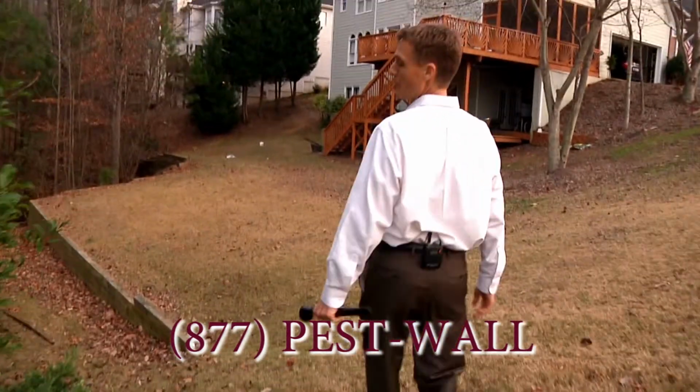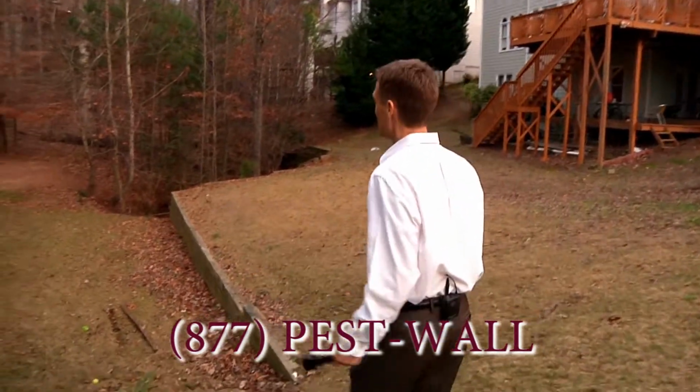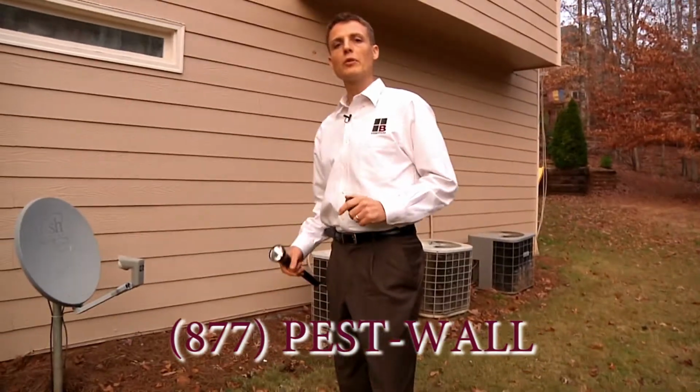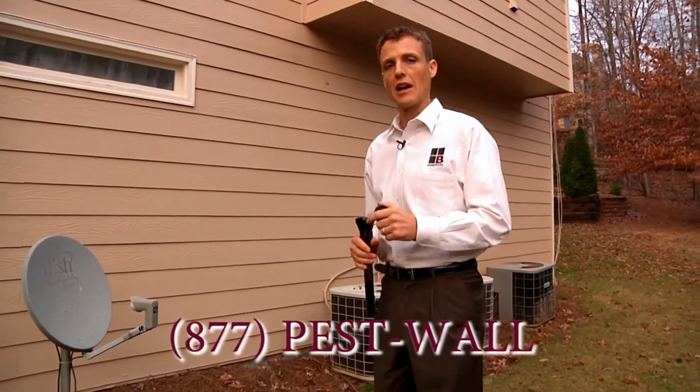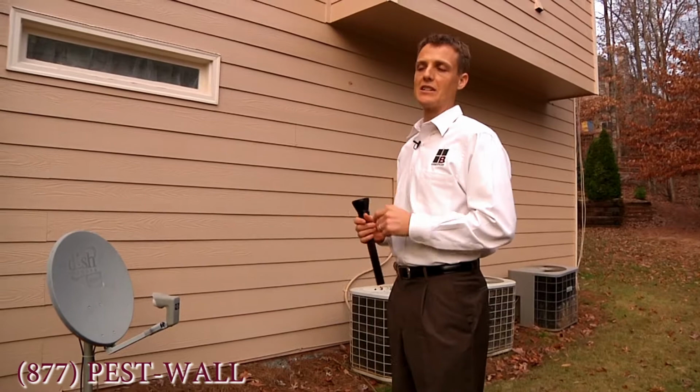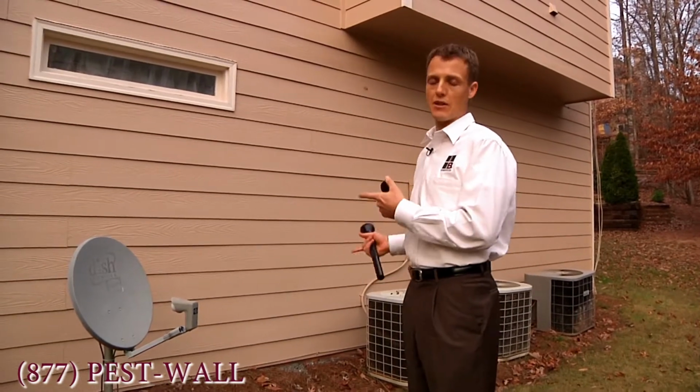So what we've got here is a typical neighborhood here in Atlanta, built in the middle of a forest that's probably several thousand years old. So we're moving into fall here in Atlanta. The leaves are falling off the trees. The insect activity dies down quite a bit, but you start heating your house.